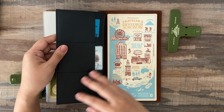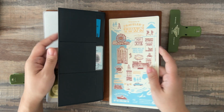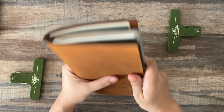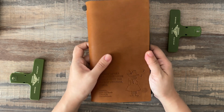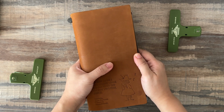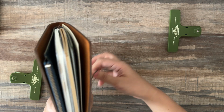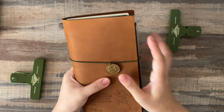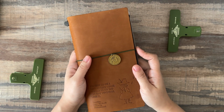So that's what I have for my regular size traveler's notebook. And this is what I intend to keep using for a long time. Though this might just stay on my desk, but it can also be something that I bring around depending on what bag I have too. But is it going to be with me when I travel to Tokyo? Most definitely it will be.